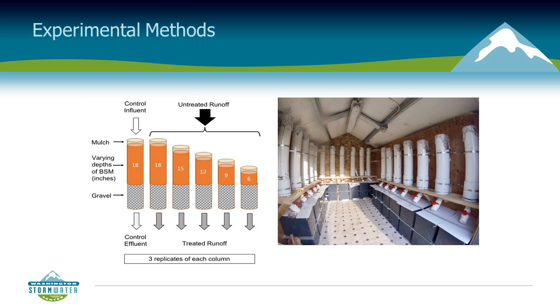So you can see we have depths ranging from 6 to 18 inches, and then we have one 18-inch column which just serves as a clean water control, and 3 replicates of each of those columns. So 18 inches is the depth that's required by the Department of Ecology in their Stormwater Management Manual for Western Washington. And so the objective of this study is to determine the minimum depth that will still be successful for preventing acute toxicity to aquatic organisms and improving water quality.